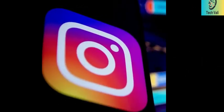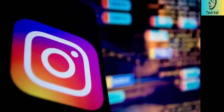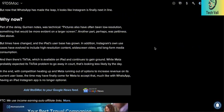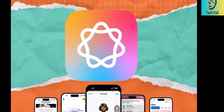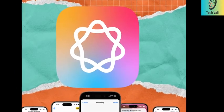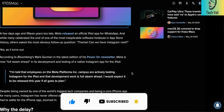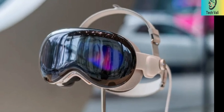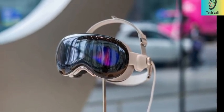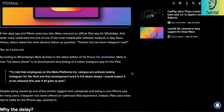Okay, that paints a pretty clear picture then. If we connect all these threads, you've got overcoming the technical issue with content resolution, adapting to how content and consumption have evolved on Instagram itself, facing down a major competitor like TikTok, who is on the iPad, and then just the undeniable business pressure to find new growth and revenue streams. It really sounds like these forces have finally reached a tipping point where they outweigh any historical reluctance or maybe bruised egos or whatever might have caused the delay in the first place. That's basically the synthesis the source presents. It looks like a combination of technical readiness, market opportunity, competitive necessity, and sheer business imperatives have all converged. And that's what's pushed the project to full steam ahead with that expected release this year.